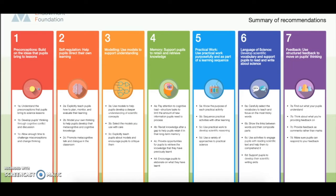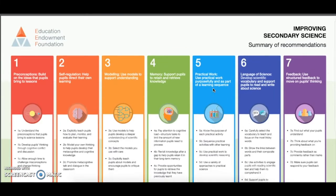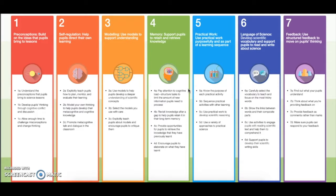Now, for this one, it's actually been split into 7 key areas. So preconceptions, so building on ideas that pupils bring to lessons, self-regulation, modelling, memory, practical work, language of science, as well as feedback. Now, this is a really useful poster that you could print out, and this might be the stimulus for one of your department meetings or something to have a read over in the coming months and so on. They've tried to distill it down as best they can into these 7 key pillars.